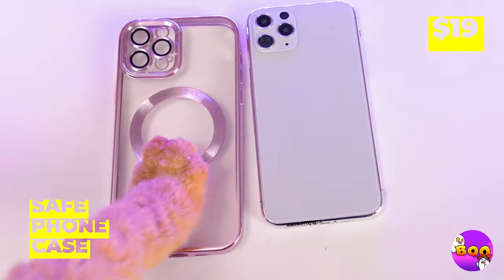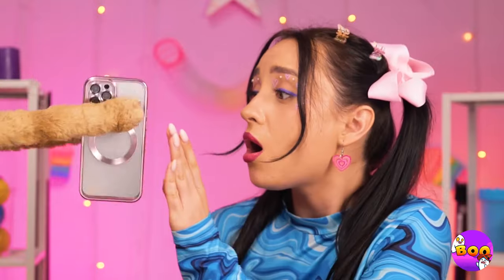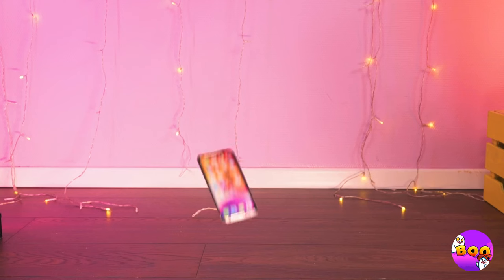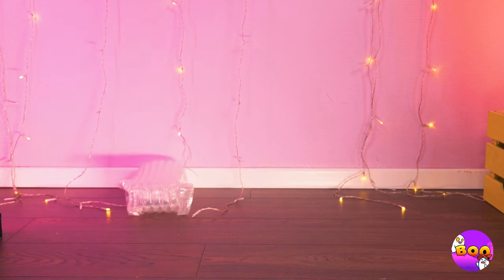Now let's try on this clear phone case. Here, you want to try it out? I see you spraying for the bubble wrap airbags.